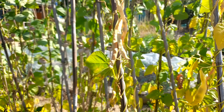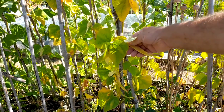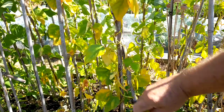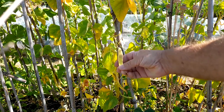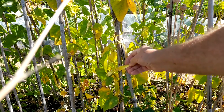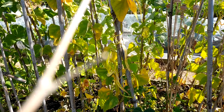Wow. Gosh, look at this one over here. Let me move you. Might as well take those leaves off. I mean, this bean here, there's just nothing in it whatsoever. One below. Yeah, I don't think we'll be saving many beans to eat from these.